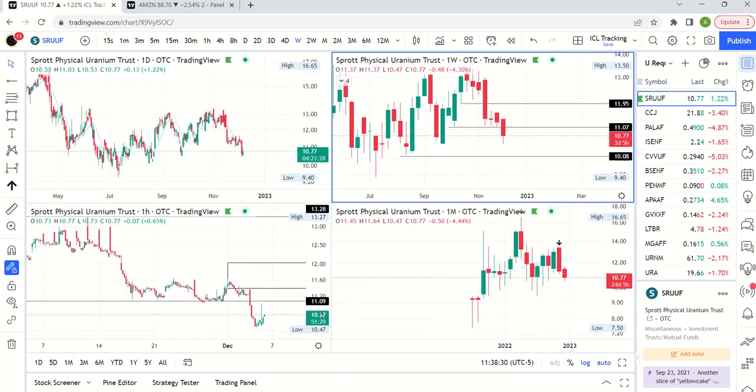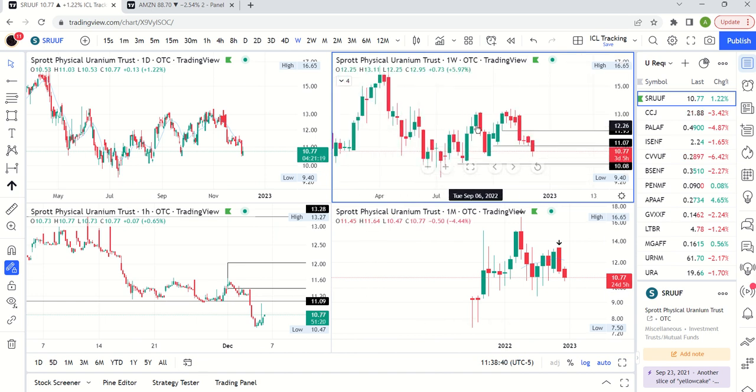We're going to do an update on uranium here. It is December 6th. We've been talking about how things have been consolidating. It was a bear flag. The bear flag is breaking down. Let's look at the spot uranium ETF from Sprott first.